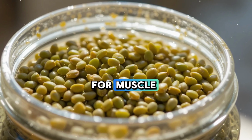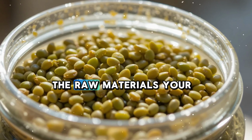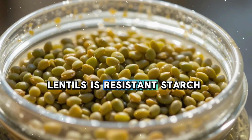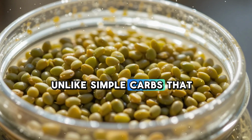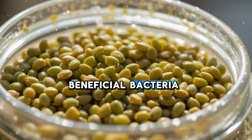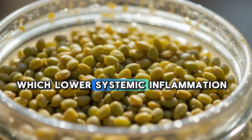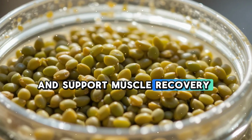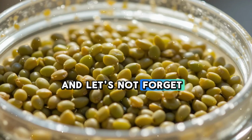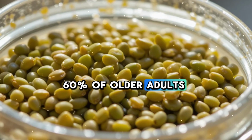Why does that matter for muscle? Because when your cells respond better to insulin, they're better at pulling in glucose and amino acids, the raw materials your muscles need to grow. Another hidden gem inside lentils is resistant starch. Unlike simple carbs that spike blood sugar and leave you crashing, resistant starch ferments in the gut and feeds beneficial bacteria. These microbes produce short-chain fatty acids like butyrate, which lower systemic inflammation and support muscle recovery. Think of it as fertilizing your internal garden so your muscles can thrive. And let's not forget magnesium, a mineral that 50–60% of older adults don't get enough of.